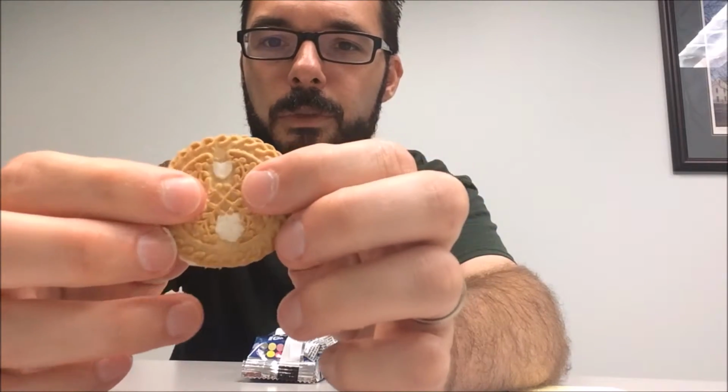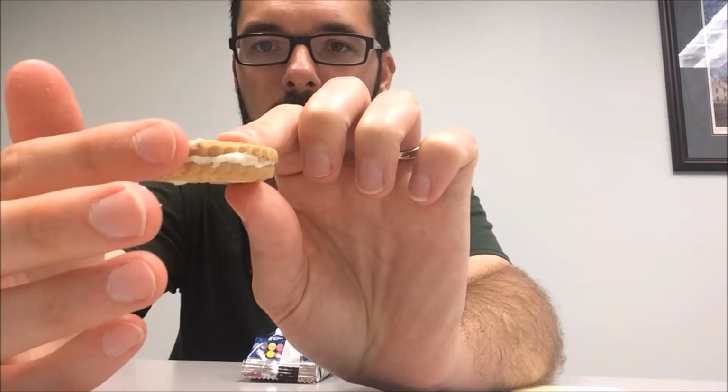So as we open it up, there you see kind of the Oreo-looking cookie, but it has four holes where you can see the vanilla cream kind of protruding through. Two vanilla cookies in between vanilla cream. So let's get the taste now of Festy vanilla cookies.